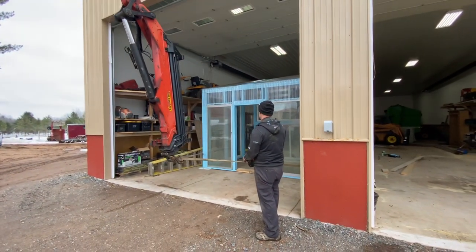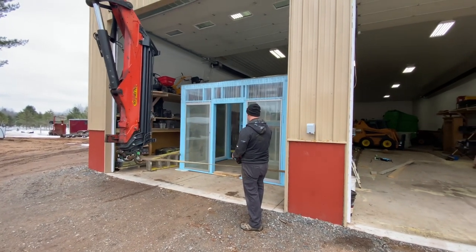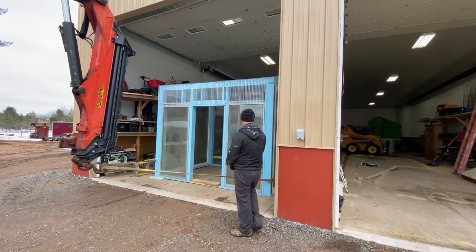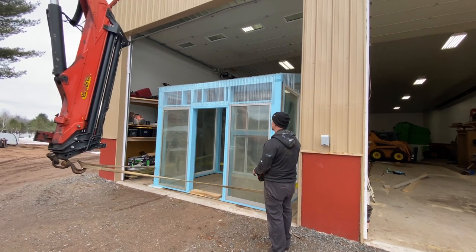Beautiful, beautiful, beautiful greenhouse. He's been working on this for a couple weeks now. Got windows and different materials.